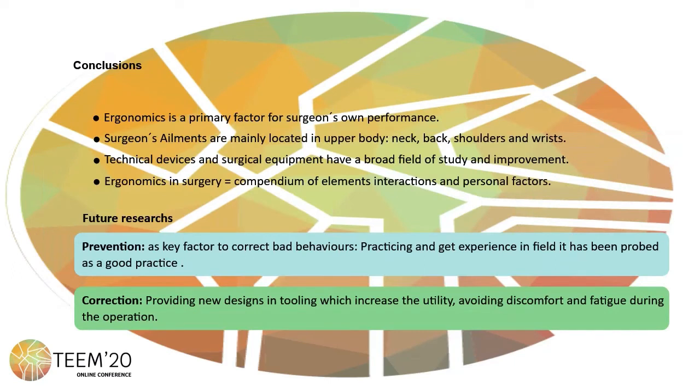To sum up, it can be said that ergonomics is a key factor for surgeons' performance. The main ailments related with surgery are focused in the upper body due to the maintained upright positioning throughout a surgery. Improvements in the surgical environment should be seen as a companion of surgeons and their interactions with the operating room. To conclude, prevention by correcting bad postural behaviors in surgeons and working on new tools by redesigning the current ones should be the future lines of research.